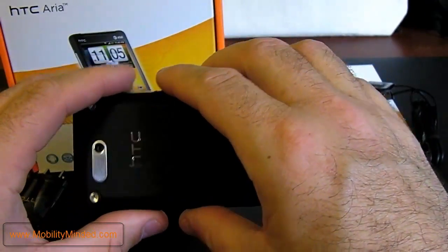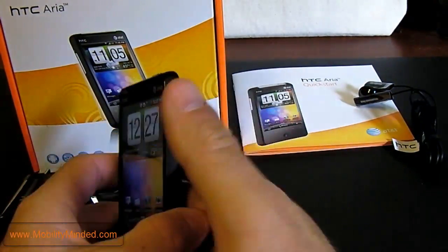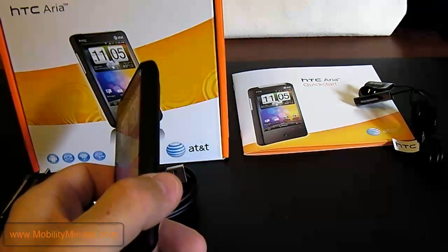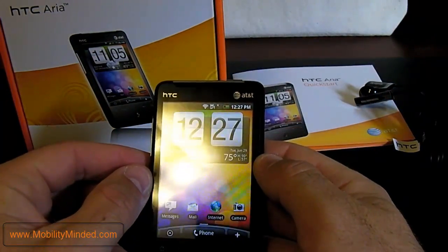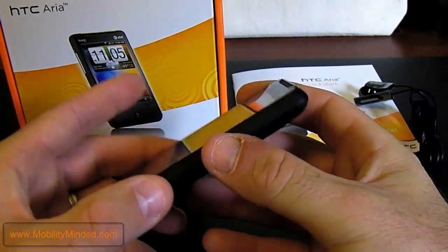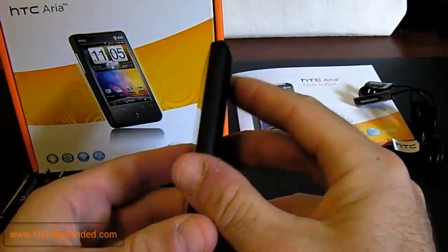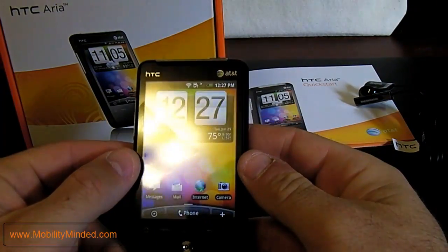If you're with AT&T and you're ready for a new device, I believe this one is not even too expensive. Let's take a look if I can find really quickly what the price would be. I think it's going to be just in the $100 range with a subscription. Let's take a look. Yeah, it's $129 if you go online with a 2-year contract, and that's after a $100 rebate. So again, HTC Aria with AT&T on the 3G network.